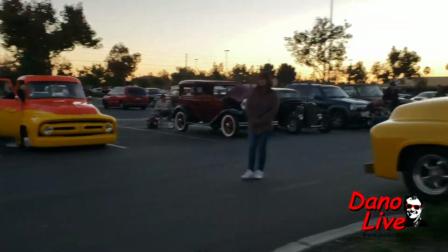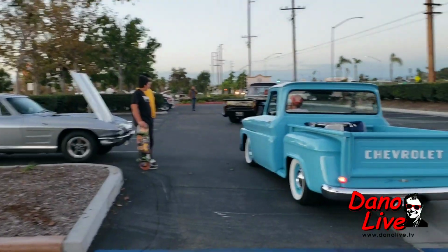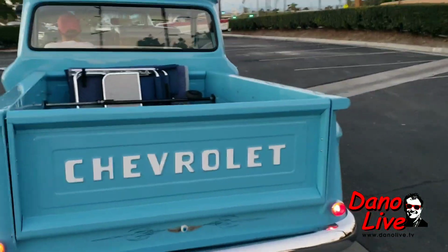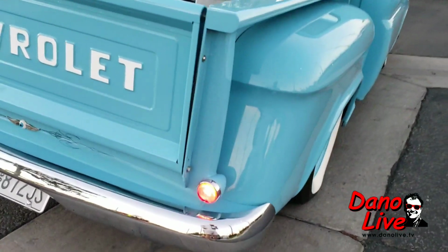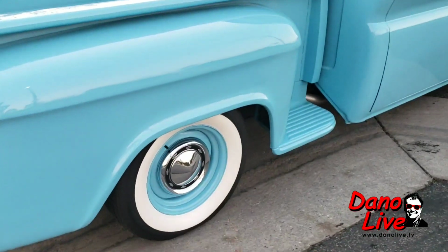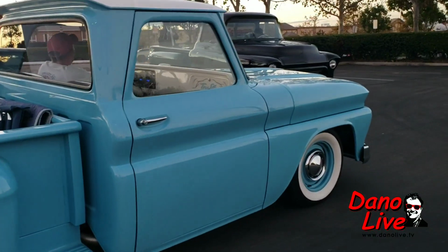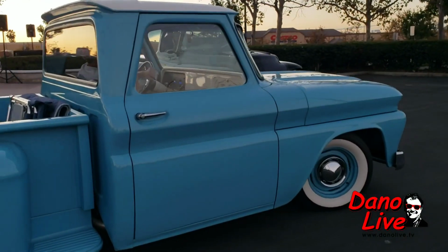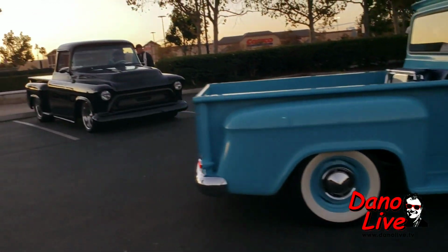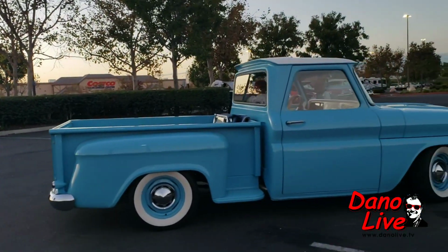All right, let's go take a walk down here. See where we're gonna put these things. There's an idle on that, huh? Sounds good. 37 taillights, 56 caps, wide whites, and true blue. The differences between 57, and 64, true blue.